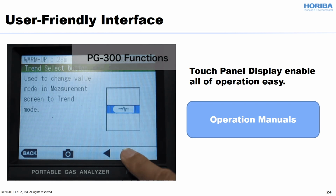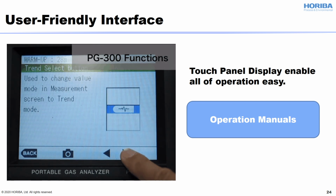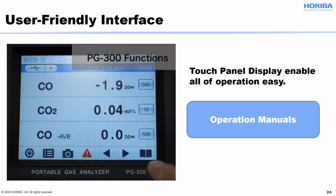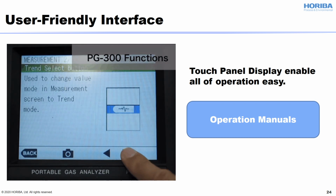Regarding operation manuals, PG also has this function. When you go to the guide icon, you can get the manual. This shows the proper manual according to what mode you are in. If you are in the calibration mode, then the guide icon gives you tips and information about calibration. We do not want you to get lost on your way.